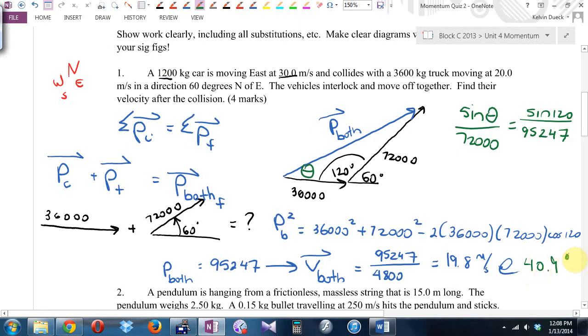What of what? South of west? North of south? East of west? North of east. I think it's north. Is it north of east? Yeah?